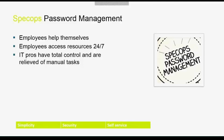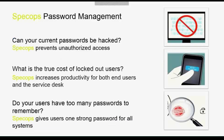So what we do is we give the IT pros the control to set all of the policies and all of the procedures that are going to have to be adhered to if users want to take advantage of this self-service. So we relieve the IT pro of having that manual task, that call to the service desk saying, please reset my password, but they still maintain that control. We're not just going to have everybody lumped into the same box and say, here's how a user resets their password. The IT organization still has control of what those policies look like.